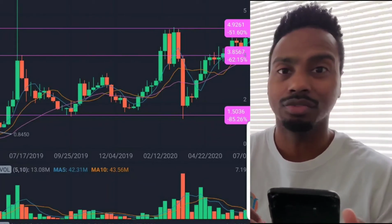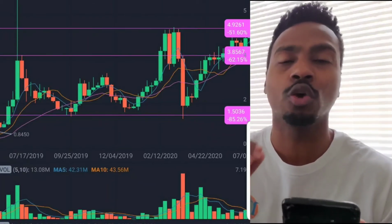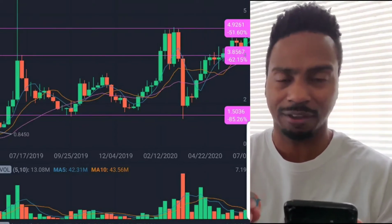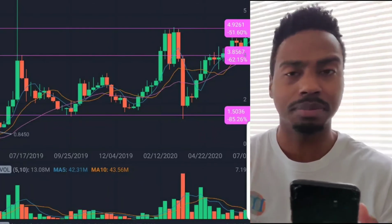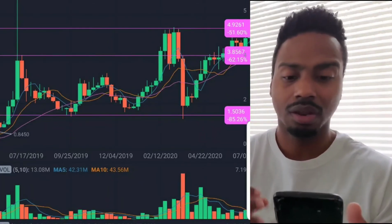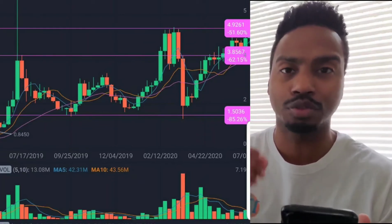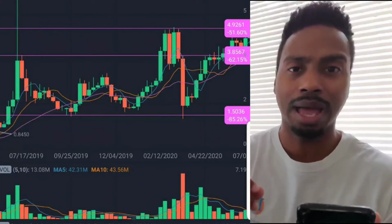If it comes down to that range while we're still in a bull market, let me be specific in saying that. If we're still in an uptrending market and there's a big pullback for some manipulative reasons, a black swan event, whatever the case may be, all I'm saying is that is a great opportunity for a long-term accumulative hold for Chainlink, in my opinion.